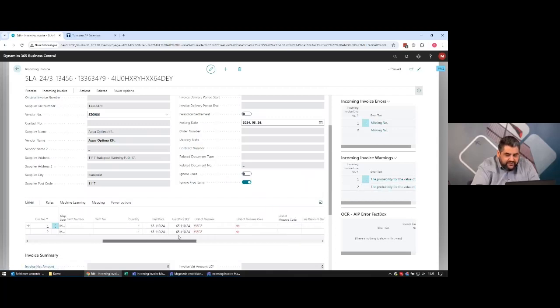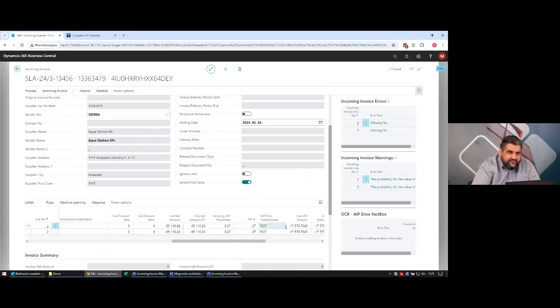Yes. So we can set not just a minimum percentage for the probability of the predictions, but we can also set an acceptance level. As you can see, here is the VAT product posting group. It is in yellow. That shows that it is below this preset 60%.